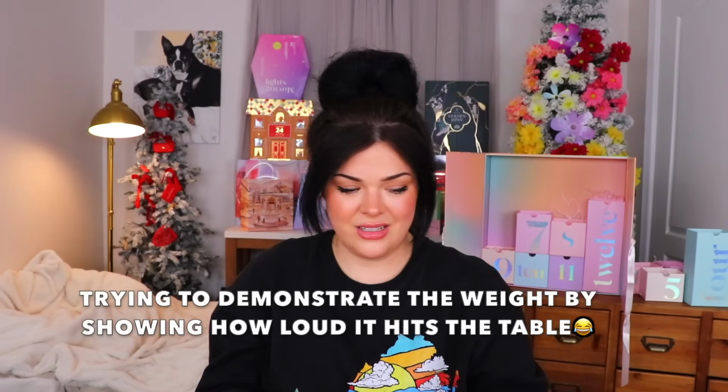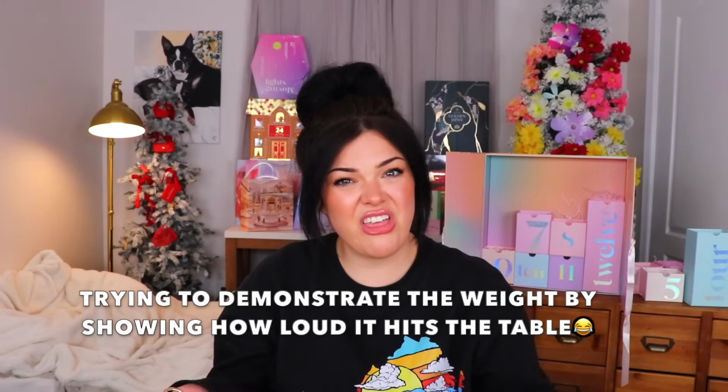I'm trying to get y'all, I don't know, can y'all hear that thud? And it's made out of metal. That's why it's so heavy. It's fully constructed out of metal, which again, I think is really interesting. It's an interesting looking hair clip. I just don't think I can wear it, but I think it's cute looking.